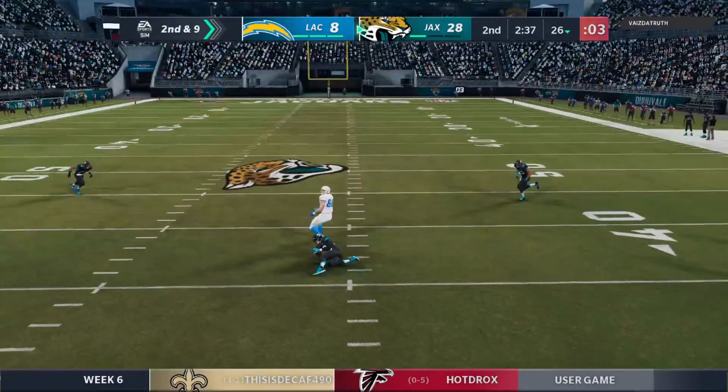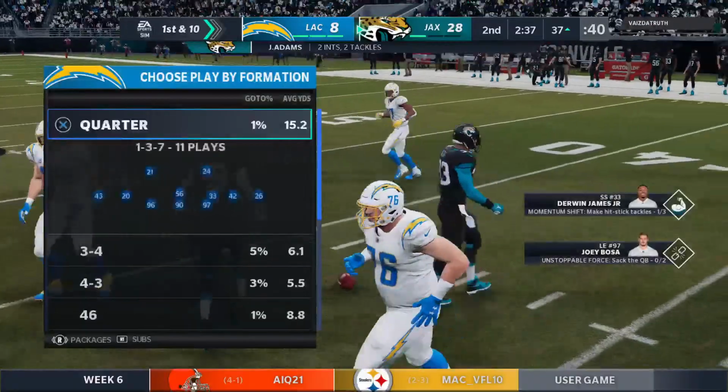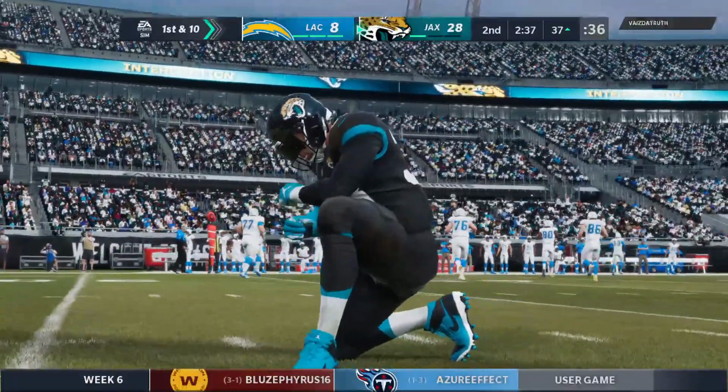Out of the gun, Herbert. On Herbert, his third interception. Picked off at the 36. That's sort of a second quarter to forget for him. Now two picks in this frame.